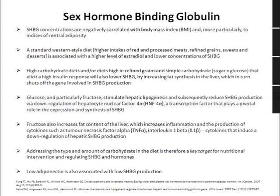Addressing this seems to be one of the key areas when we're looking at interventions. It's not just about reducing your carbohydrate intake, but about the type and amount. This seems to be a key target, certainly when it comes to nutritional intervention. I'll show you some studies shortly looking at the impact of low carbohydrate ketogenic diets, and the impact they have not only on sex hormone binding globulin, but also on insulin and adiponectin, because that's our next factor to look at.